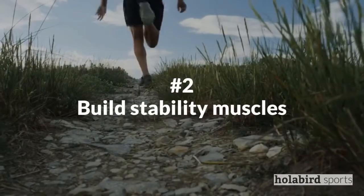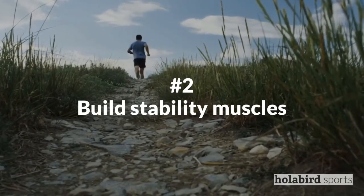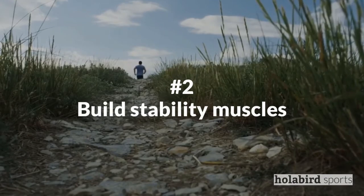Number two, another benefit is that not only is trail running easier on your joints, but you'll actually strengthen your stability muscles. Thanks to the uneven terrain, you'll have to use all those little stabilizer muscles in your feet, legs, and hips that you don't normally put to use running on even surfaces.